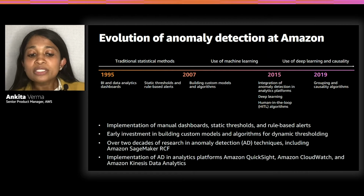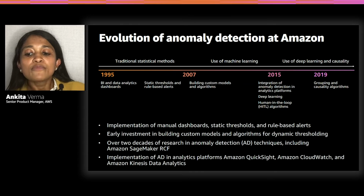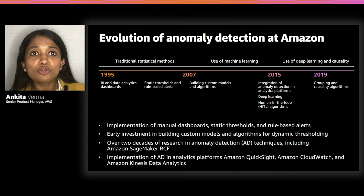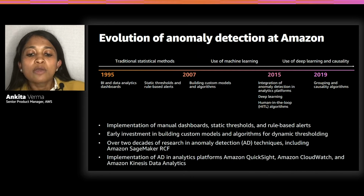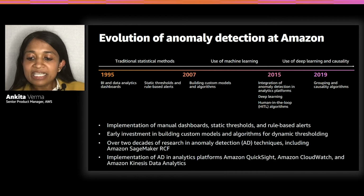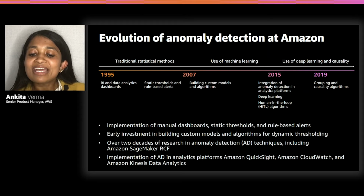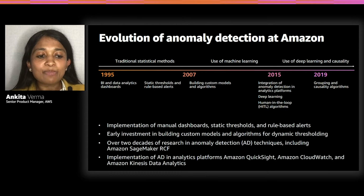As we introduced anomaly detection capabilities in QuickSight, CloudWatch, and Kinesis data analytics, we also learned that customers need to know the why in addition to the what. We have been working on root cause techniques to answer the why and make the anomaly results more actionable for the customers. In parallel, we continue to invent new ways to match the scale of data generated within Amazon.